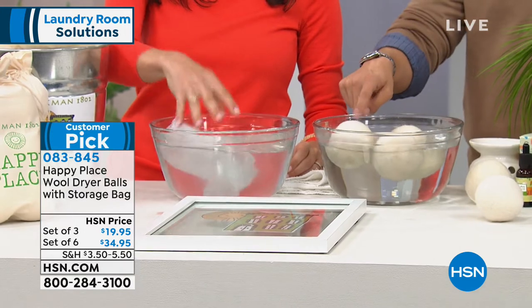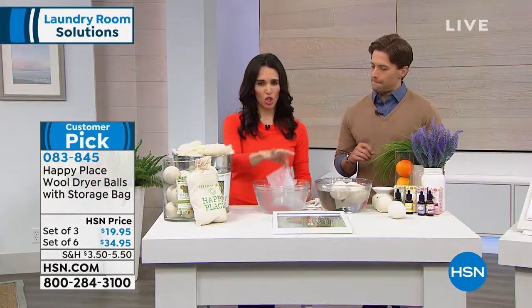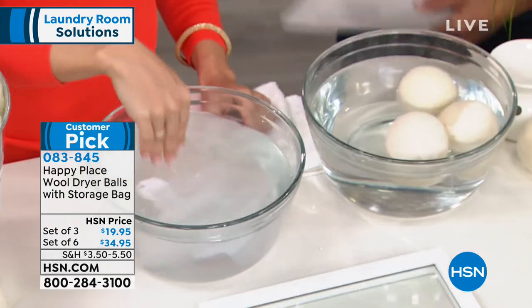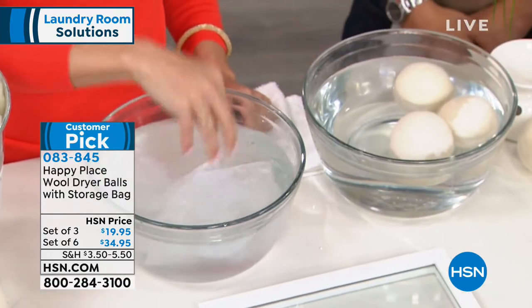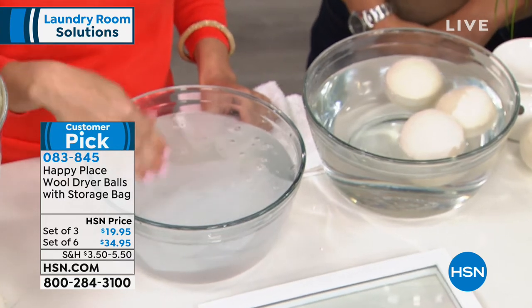If you've never tried a wool dryer ball, try the Happy Place ones. Oh my gosh, they are amazing. So I just put two of your typical dryer sheets into this water, and, you saw me, I just stirred it around a little bit. You can see all of the chemicals coming off of those dryer sheets.